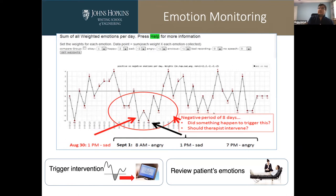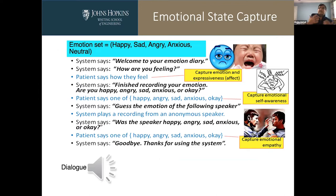Okay. And, for example, we developed a tool that allows you to collect data and ask you how you feel. This is actually real work we did. It's not a very developed dialogue, but it has one interesting thing here that I didn't mention. I'll try to play the audio for you.